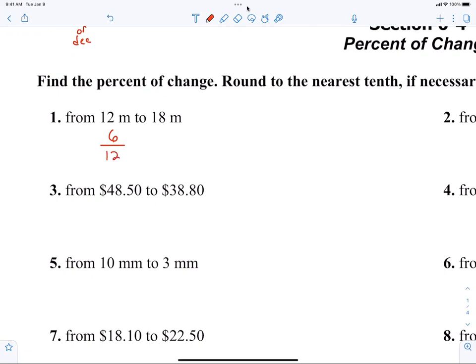So everybody here knows 6/12 is 1/2, but as a percentage, 6/12 is what? 50%. You're allowed to write that. I want the change and then I want the original. And then you can use your calculator to tell me the percentage.